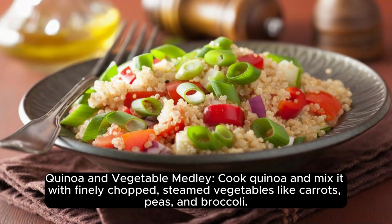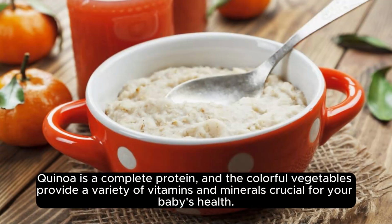Quinoa and vegetable medley. Cook quinoa and mix it with finely chopped, steamed vegetables like carrots, peas, and broccoli. Quinoa is a complete protein, and the colorful vegetables provide a variety of vitamins and minerals crucial for your baby's health.